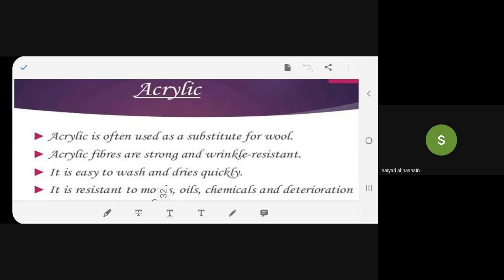Acrylic is often used as a substitute for wool. Acrylic fibers are strong and wrinkle resistant. Read it again. I said read it again. Acrylic is often used as a substitute for wool. Can anyone start reading? If you don't want to read, better, then I start. Acrylic fibers are strong and wrinkle resistant.